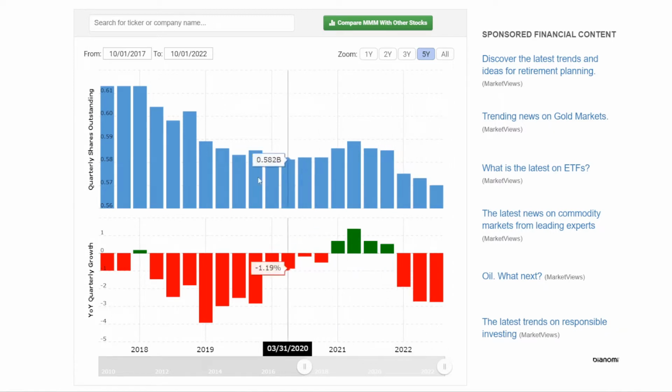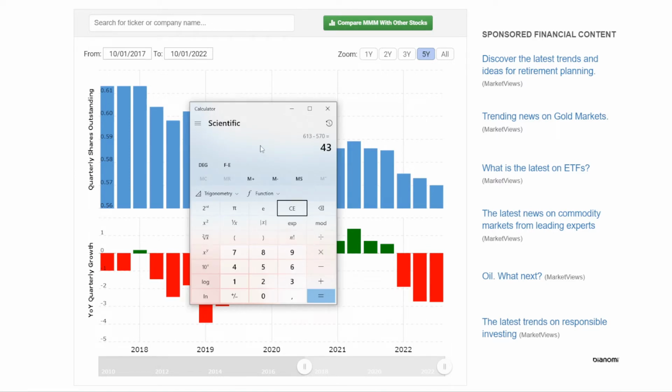So in the last 5 years the number of shares out has been going lower, from 613 to 570 million, meaning that in 5 years 3M bought back around 33 million shares, which at the current price of $123 per share would be a stock buyback of $5.3 billion US. That's probably around 7% of the current company's market cap.